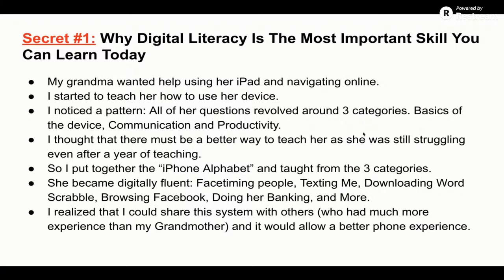And I thought that there must be a better way to teach her, as she was still struggling even after a year of being with her each week. And so I put together the iPhone alphabet and taught from the 3 categories. She became digitally fluent. She was FaceTiming people, texting me, downloading Word, texting family, browsing Facebook, doing her banking, and more. Yeah, she downloaded Word Scrabble and loved playing Word Scrabble.